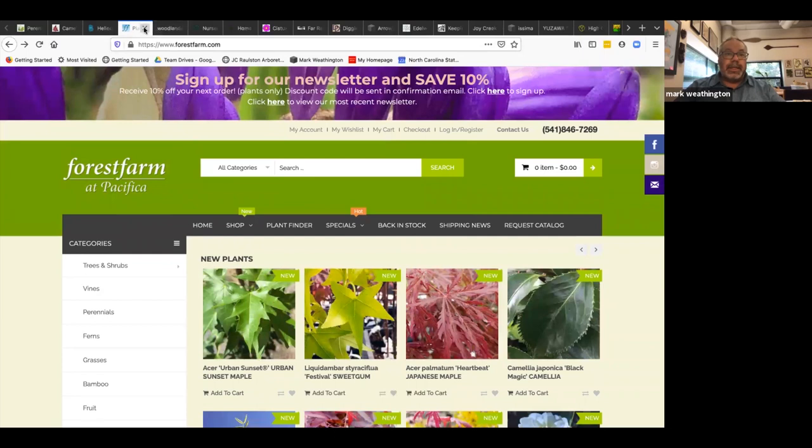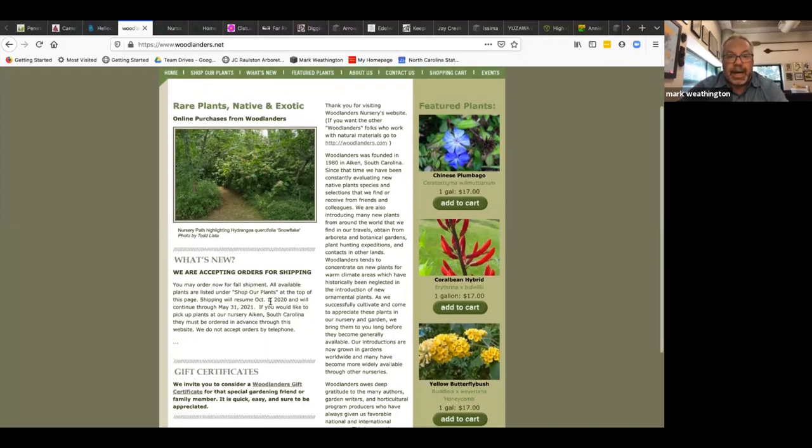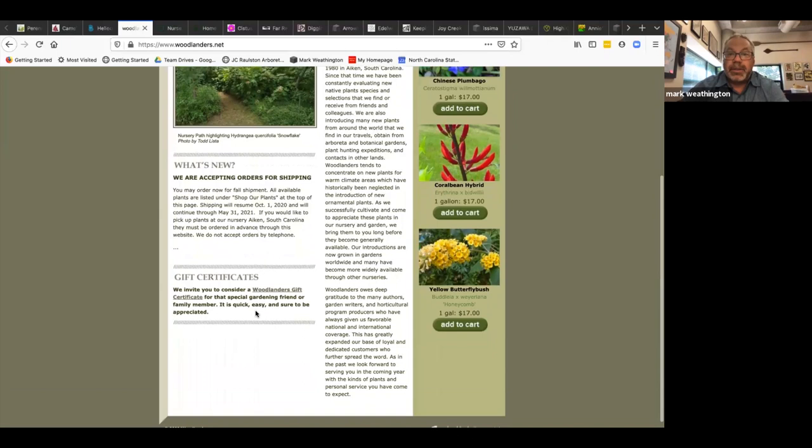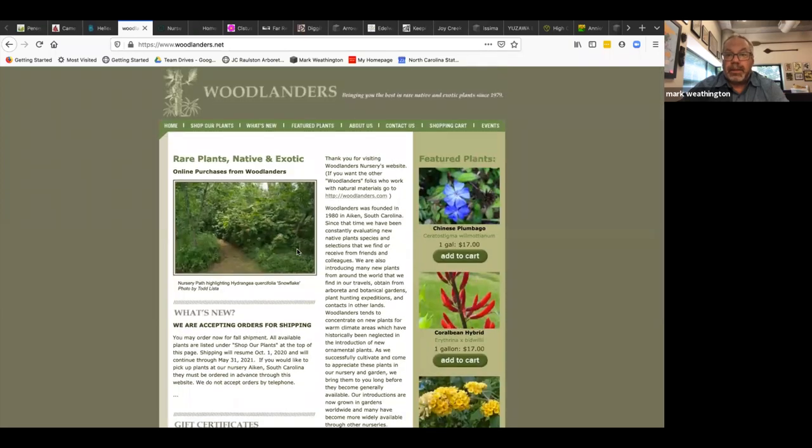Coming back a little closer to us on the East Coast is Woodlanders down in Aiken, South Carolina. Like many of these places, they don't ship year round. So you can order now, but they don't ship until October 1st and they stop May 31st. Some places ship year round, some don't. Some say if you want it in the middle of summer here, you're going to have to ship it overnight to make sure it makes it through. It's always good to listen to what they tell you. Sometimes they'll say we can ship it slower, but they know what the best thing to do is.